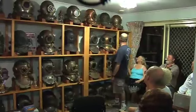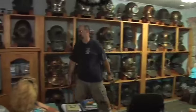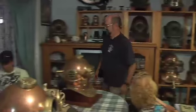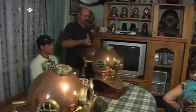These are the Russian hats. Sorry, my back's to some of you guys. The Russian hats, and I have a fourth one back here with Ben, so I'm going to bring that one out. Stand for a second. Yeah, they're heavy.